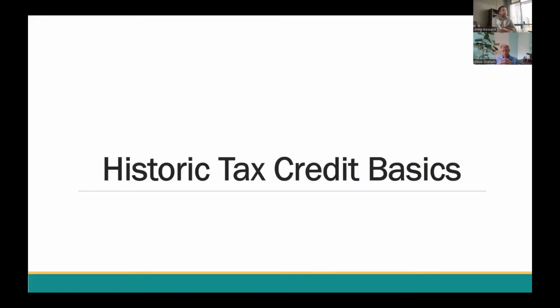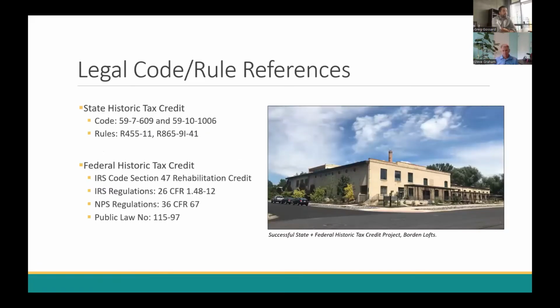Okay, now we will jump into historic tax credits 101. Before we get into the meat of it, it is important to know the different code and rule references, or at least have someone on your team know them. So for the state credit, there's a code and some rules, federal credit listed below. It's important to understand the specific details of the different programs if you are going to be undertaking a large project.